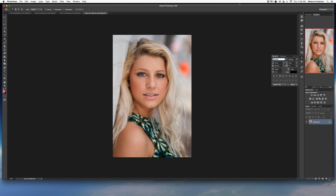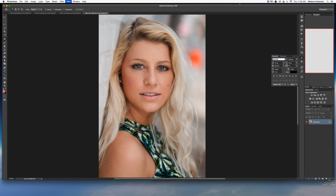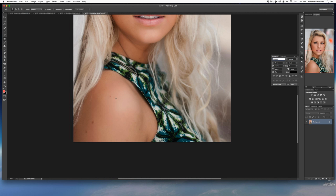Now for blemish removal, I use the patch tool. So that is over here. Sometimes your spot healing brush tool is first, but I prefer the patch tool. I feel like I get more control over where I'm sampling from to remove the blemishes. The spot healing brush tool does it on its own, and sometimes it gets a little funky or gray or muddled out, looks kind of weird. So with the patch tool, I like more control.